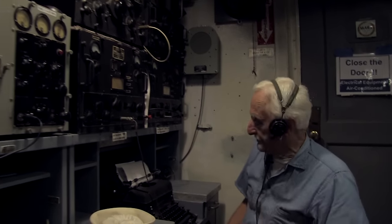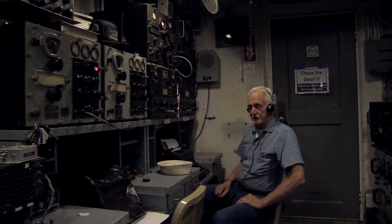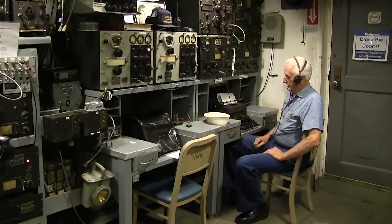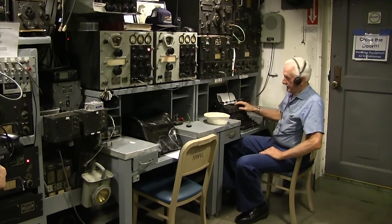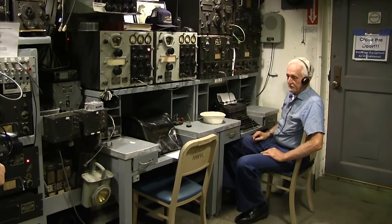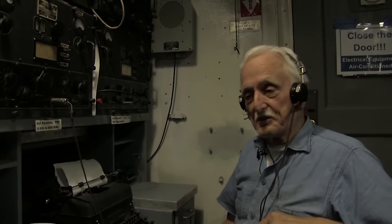So, what would you like to say to any kids who are just fascinated with this entire room? Well, as far as radio operation, the Navy still does it. It's in a little different form now, more automated. But to enter into the world of Morse code and other intriguing communications modes, it's still available through amateur radio to a large extent. Well, thank you very much for your time, sir, and your service. Well, you're quite welcome. Glad to be of service to you.